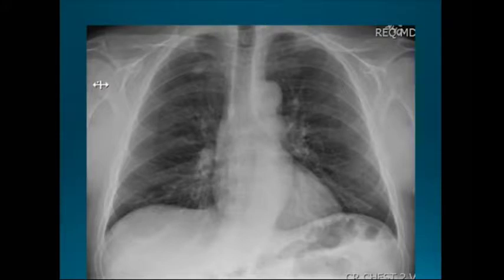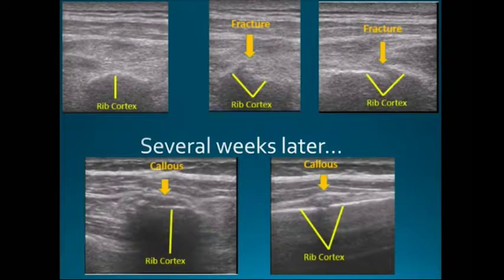And you say, well, he didn't really have a rib fracture. You just have some sort of illusion with your voodoo ultrasound thing going on there. And this is a normal rib here. This is his rib, and this is in cross-section of the rib, so you're looking at kind of the rounded edge.